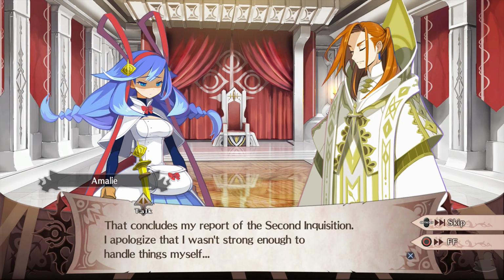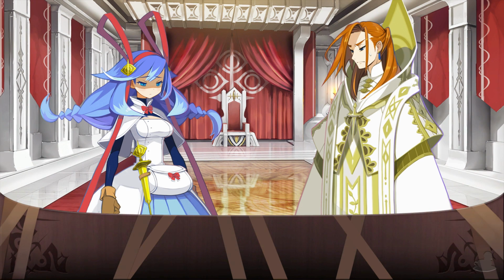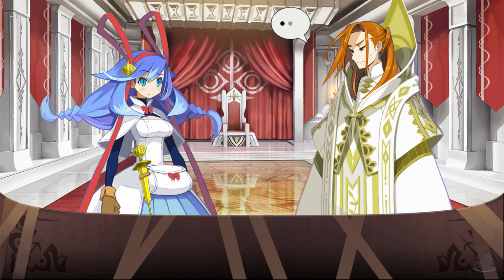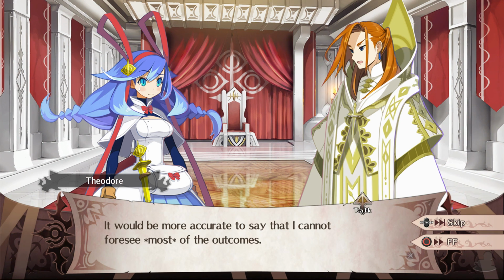That concludes my report of the Second Inquisition. I apologize that I wasn't strong enough to handle things myself. Oh no. It is I who should be apologizing to you. Many people lost their lives because I was too foolish to see through Prim's trap. Forgive me if this is rude to ask, but couldn't you have predicted this with your powers? No. I cannot possibly foresee all of the outcomes the future offers. It would be more accurate to say that I cannot foresee most of the outcomes.